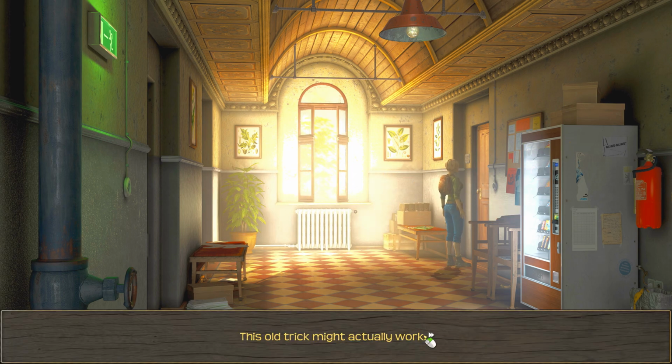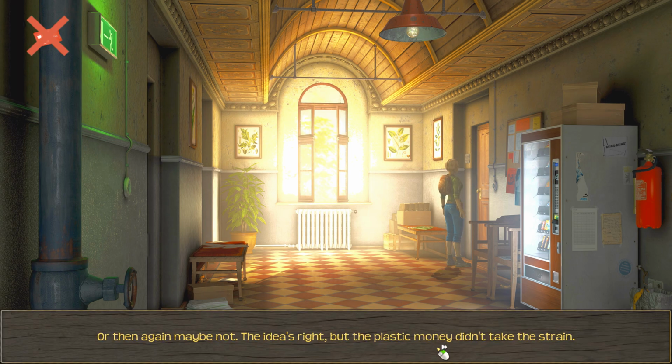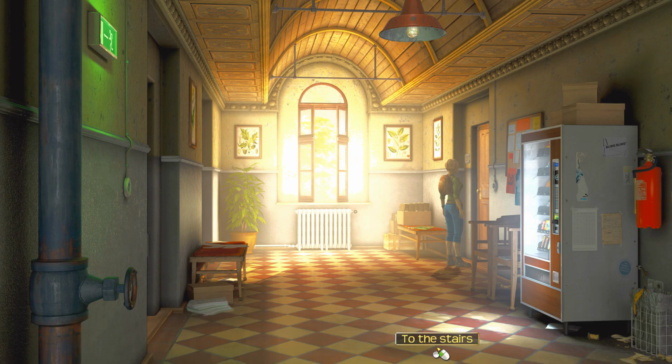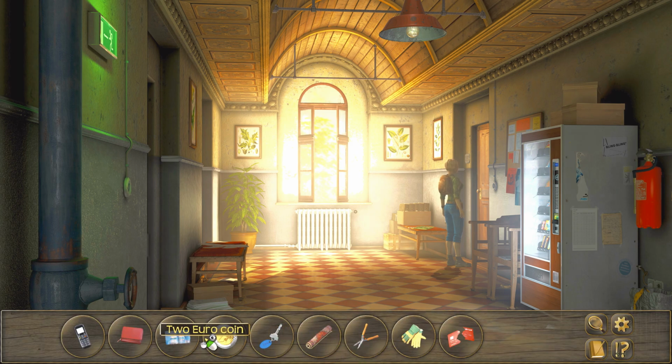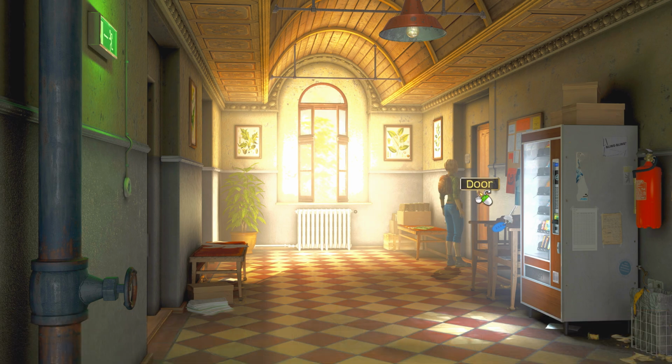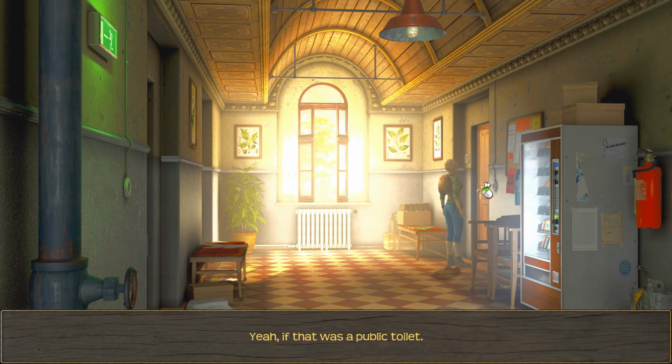This old trick might actually work. Or then again, maybe not. The idea's right, but the plastic money didn't take the strain. We're obviously not talking about hard currency here. Doesn't fit. Yeah, if that was a public toilet.